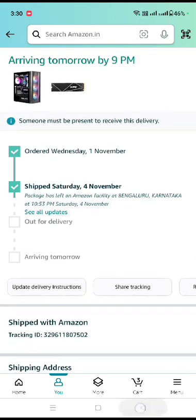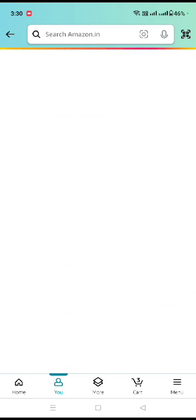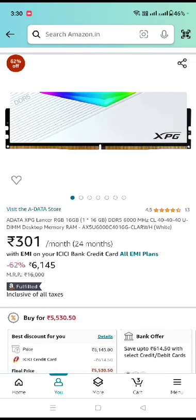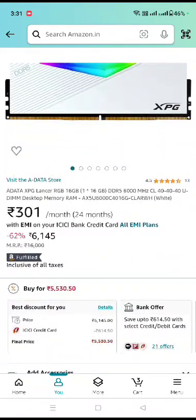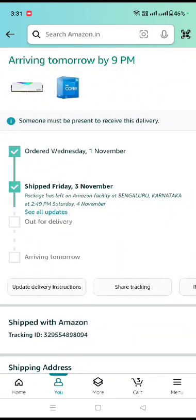And then after that, I have used the RAM. So this is the most important thing. I have used a 16 GB XPG RAM, you can see. This is 6000 megahertz, which I have purchased for around 6200 change. This is how exactly it looks like. It is DDR5 RAM, by the way.